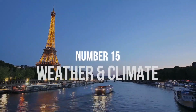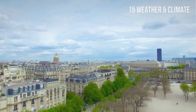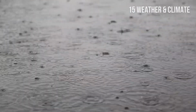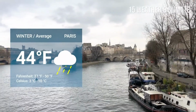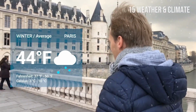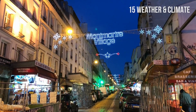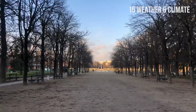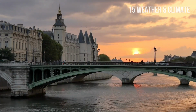Number 15. Weather and climate. Paris has an oceanic climate with cold winters and hot summers. Rain is frequent all year round. Although temperatures typically range between 37 and 50 degrees Fahrenheit or 3 and 10 degrees Celsius, it can be snowy in the winter. Because Paris is located in Northern Europe, the days get shorter in late October and November. Plan accordingly to enjoy your day trip or outdoor activities as much as possible.